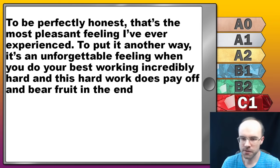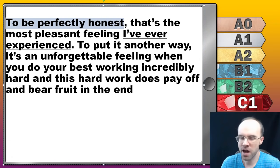We've just talked about this structure: I've ever done something. For example, I've ever experienced, but we can add some more spoken phrases, more collocations, more phrasal verbs, so more grammar. Let's try to do it. For example, to be perfectly honest, that's the most pleasant feeling I've ever experienced.